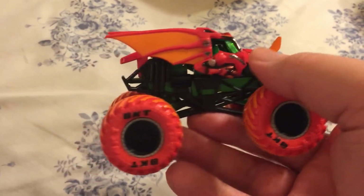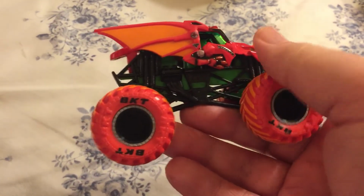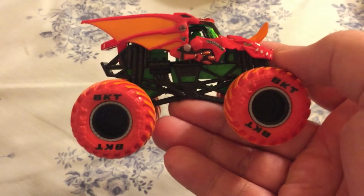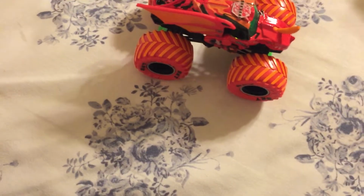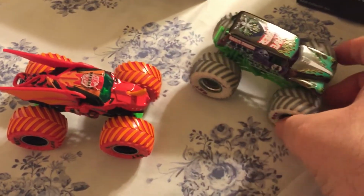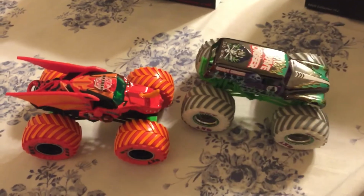So we all know that Monster Jam OCD was able to get his because he's partnered with Spin Master, and the same thing with Gravedigger. I think I'm also going to pull the Gravedigger out just to show you how happy I am to have two of these Toy Fair exclusives.